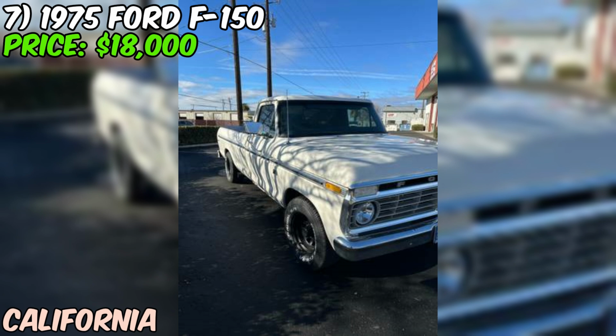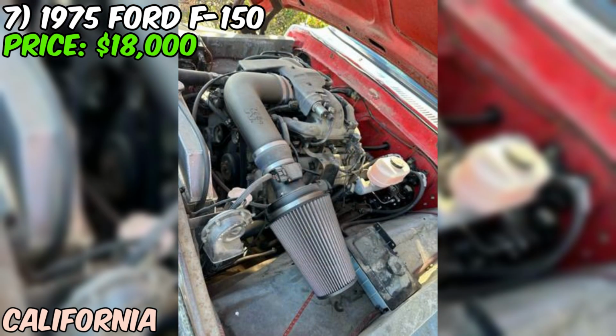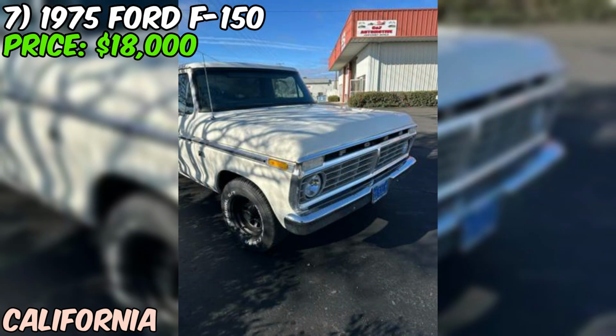7. Let me be real with you about this 1975 Ford F-150 that's listed for $18,000 on Craigslist. I've got to say, the seller's description is pretty vague for a truck at this price point. What we do know is it's a white F-150 with a V8 engine, automatic transmission, and around 100,000 miles on the clock.